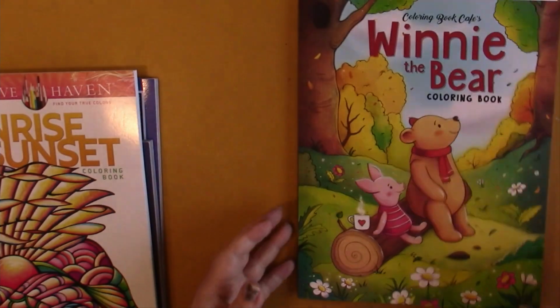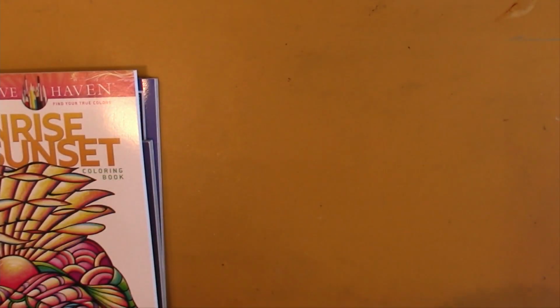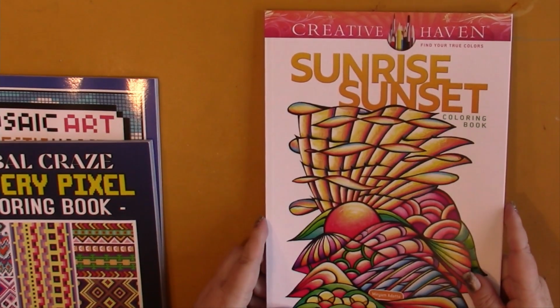And then, of course, you get thumbnail pages. What did that say? Featuring, oh, Winnie and Friends. I don't know why they can't say Winnie the Pooh. And this was what was included in my gift from my sister.